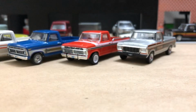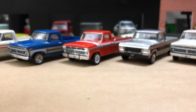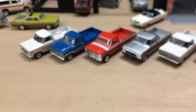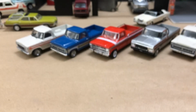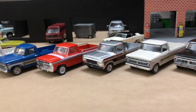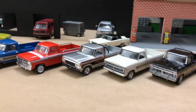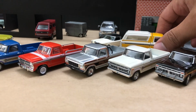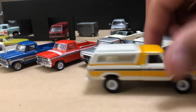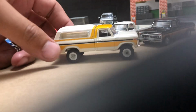I got a lot of Ford trucks. They keep multiplying. A lot of these guys coming in. But I'll be a fan if the casting is that accurate. I'm all in. Definitely all in. I wish I had a lot more of these wheels around.